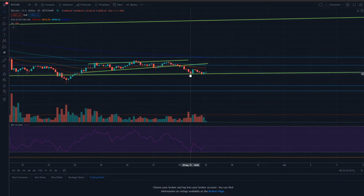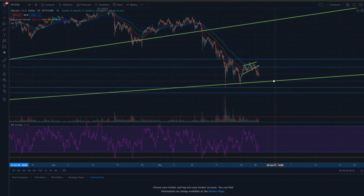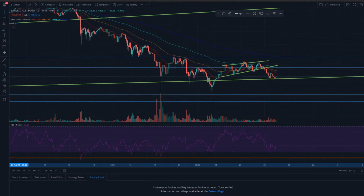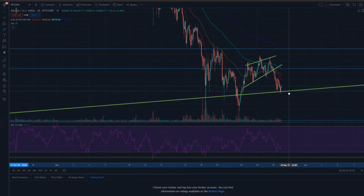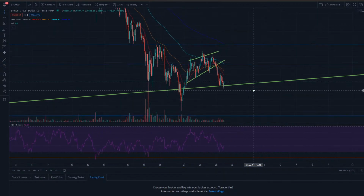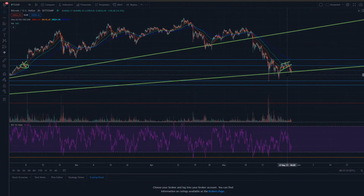Like it's been in line with the support I've drawn. I have not really moved this level around too much. And ideally you don't move these things around too much. When you find a key level of support, you shouldn't be moving it a ton, right? Because you know, you want to have it right at the start.